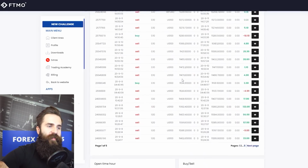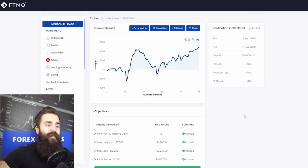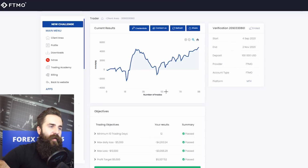Okay, so we will of course see this trader on the FTMO account, so we will be looking forward to that. Okay, so this is the last account that we are gonna look at before we go through the FTMO accounts. And straight away you can see that it is not really that pleasant to look at, since there are these huge dips right here and here.